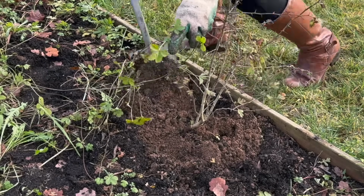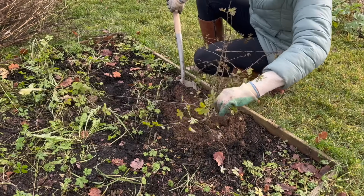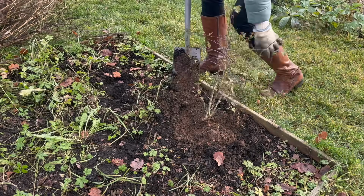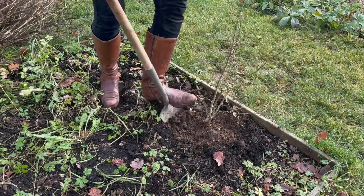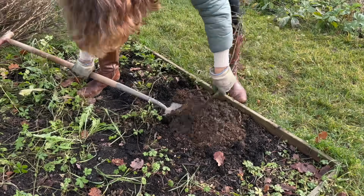Some of you have said, oh, that's poison ivy, be careful. Poison ivy doesn't grow in Europe, so it's not that. Don't worry. You can touch this and you'll be fine. But this, I'm not sure if I can get this out, and I don't even know how it ended up here. Come on, we'll just have to kill your roots then.